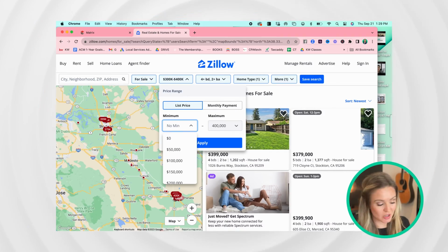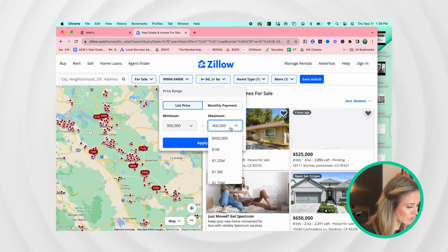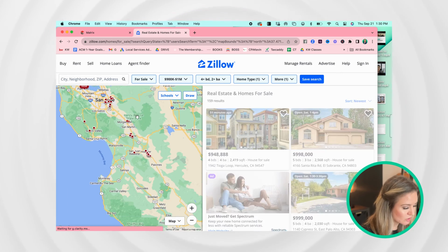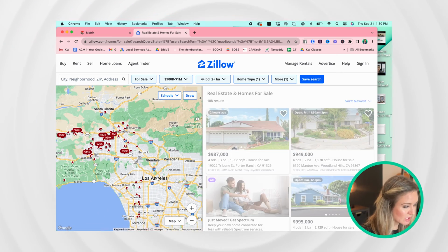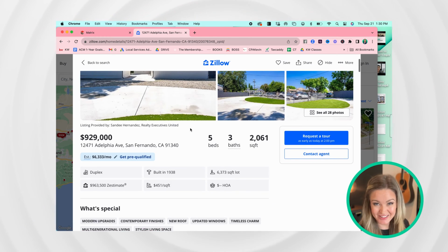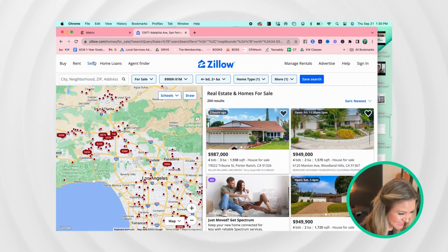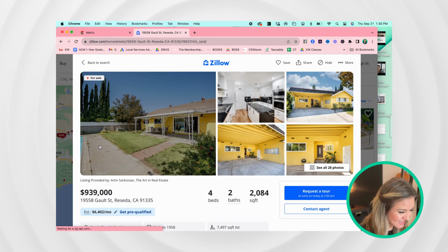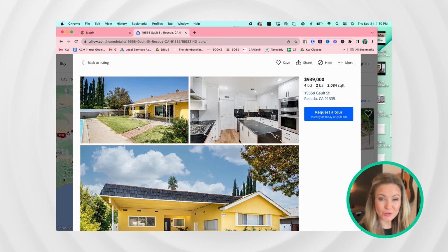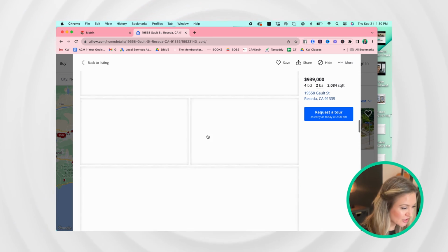Let's raise the budget up. Let's raise it up to $1 million. Okay, let's go out here. Oh no. Guys, I can't even go there. This is what you can get for $1 million near LA. No, y'all. I just can't. Now, that is some cute updates, okay? Cute updates. Ooh, this house should get a pool. Okay, no, I can't do it.